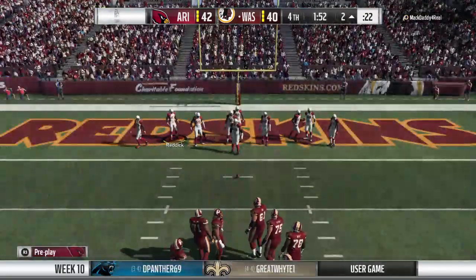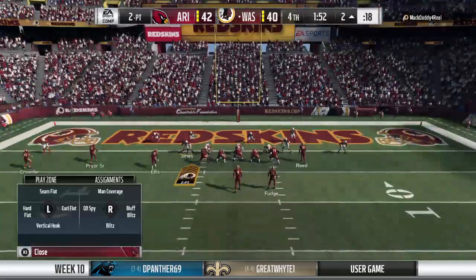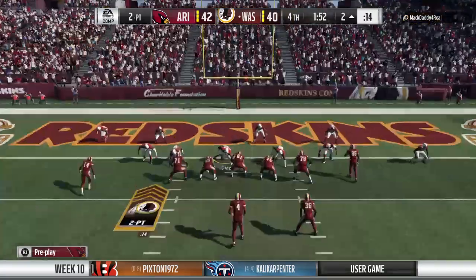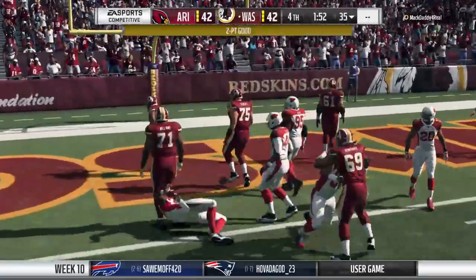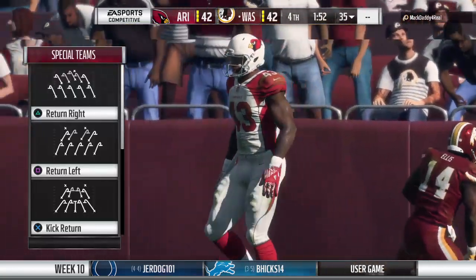So here are the Redskins now, an important two-point conversion. They're going to try and run for it. And he'll get into the end zone as the two-point conversion is successful.